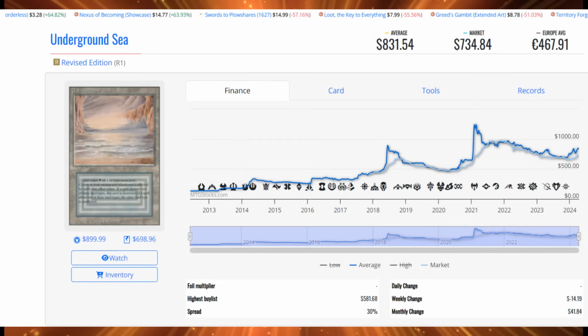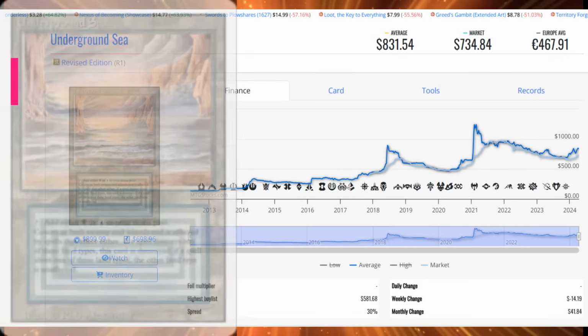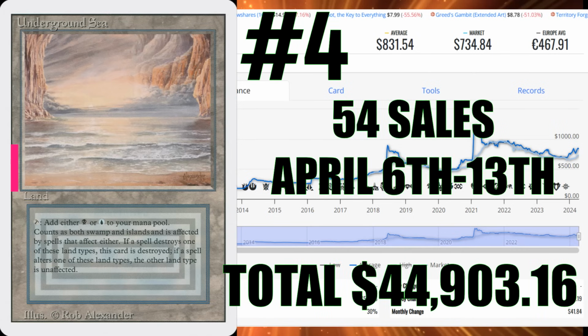An amazing card, and the price is still really cheap. Now we're going to something that's not cheap, something that people need to know about. These sales have been mounting for a lot of the dual lands.